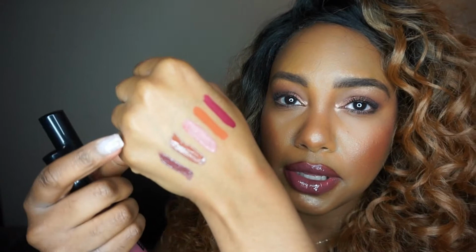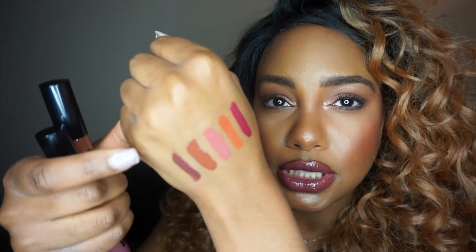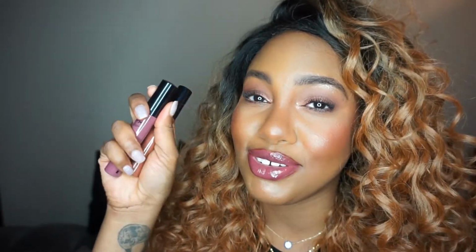So right up here is the Bombshell. That's Bombshell. And then there's Baby Doll. You need these. If you don't have these, you need these. Now these Strictly Vinyl lip glosses are $7.99 a piece. Still not bad at all.